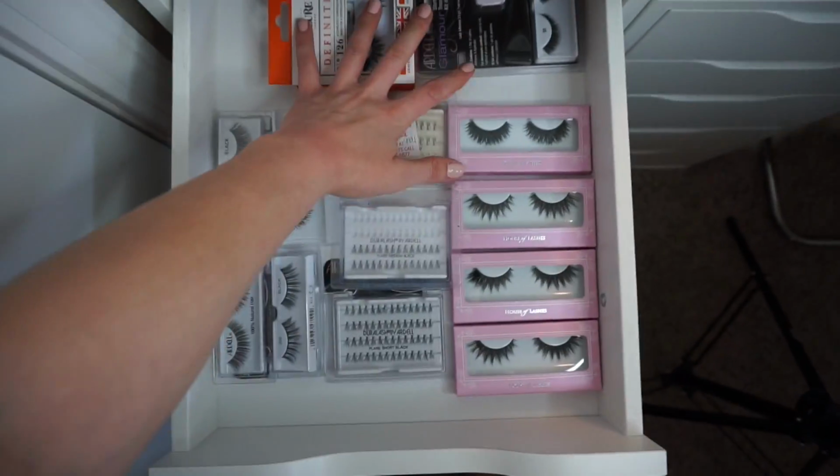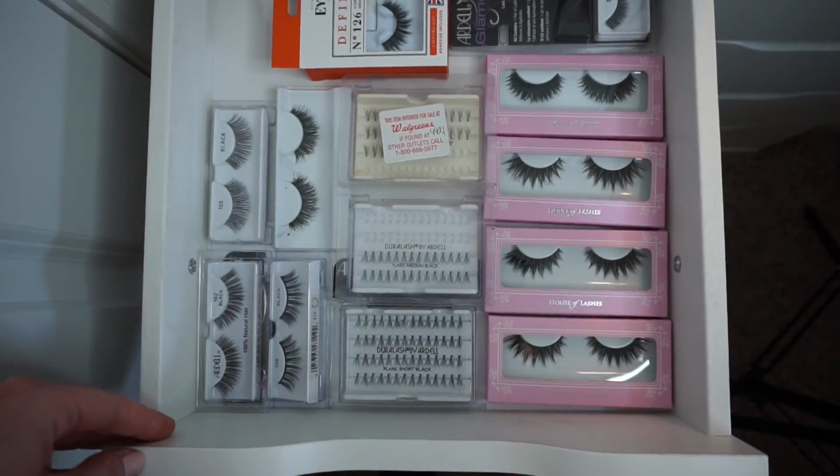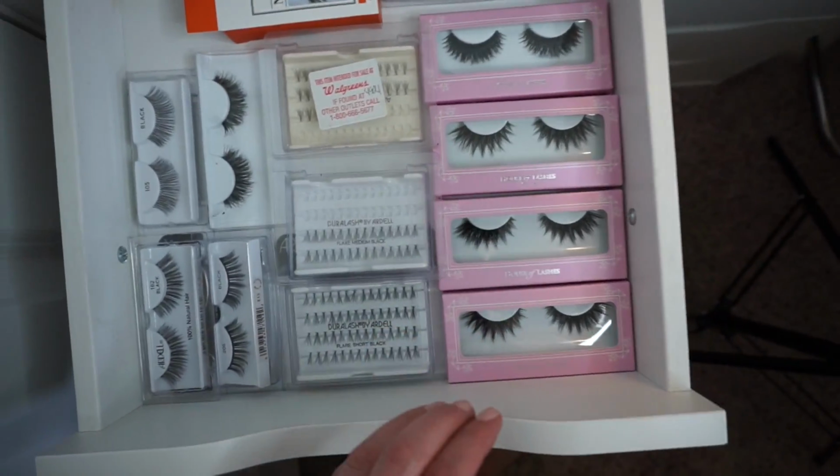More eyelashes. So these are where I like to keep all my eyelashes. I like to have them all out so I can see them nice and bright. These are all Iconics right here. I have to have them on hand because I'm obsessed with them.